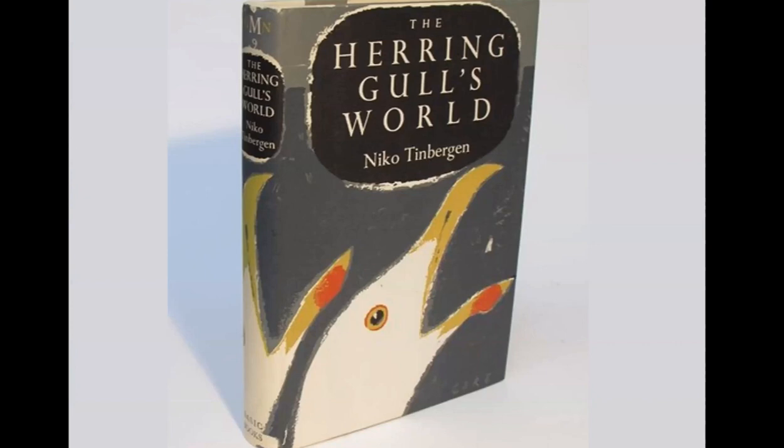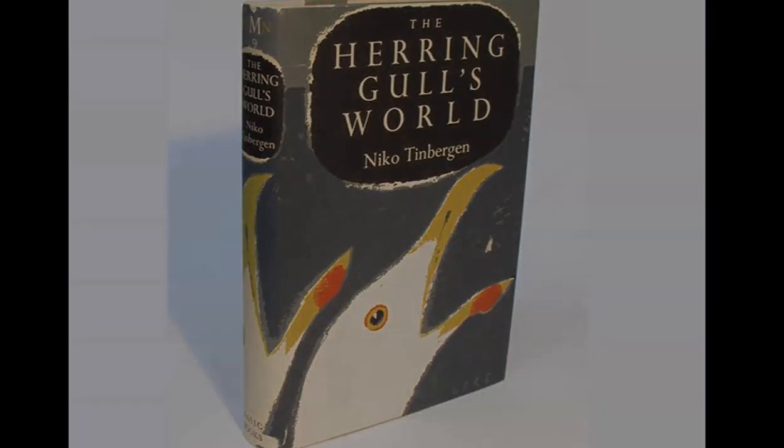And again, if you need something to do in the cold, not that we're having a cold winter, The Herring Gull's World by Nico Tinbergen. Tinbergen was one of the 3 founders of animal behavior and a Nobel Prize winner. And it's how the gulls talk to each other, what they say, their body sense, what they learn. It's a fascinating book. It's an old book, but it really goes down to the basics and gives you a lot of good information. That's a little bit about gulls, what you might find on the beach.